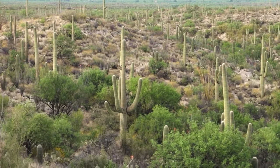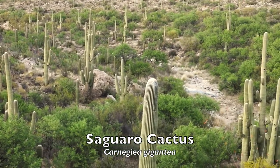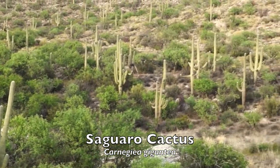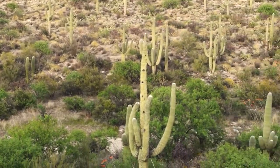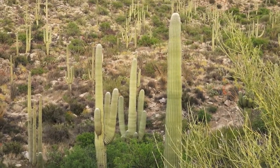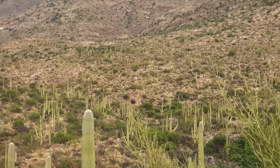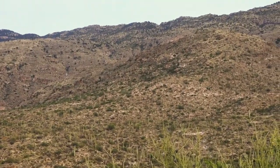Welcome to Saguaro National Park. This park consists of two districts, the Saguaro West Tucson Mountain District and the Saguaro East Rincon Mountain District. The two areas, separated by the city of Tucson, are about 30 miles apart. Together, they preserve over 91,000 acres of the Sonoran Desert, including the park's namesake, the Saguaro cactus.